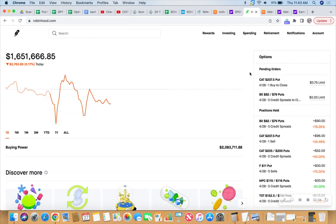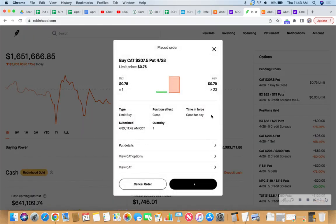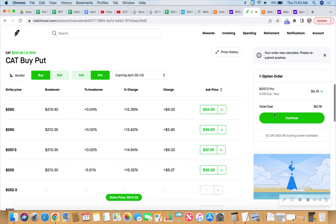If it was actually in trouble and we were mitigating our losses, then that's one thing. But right now it's still doing okay. It's all right.